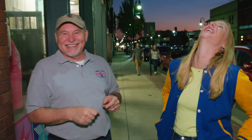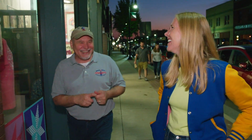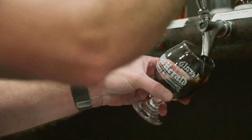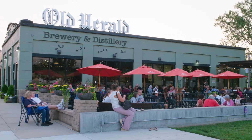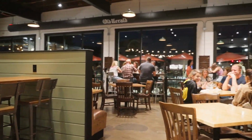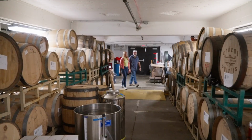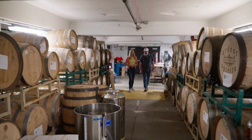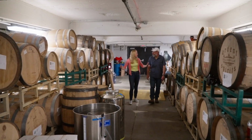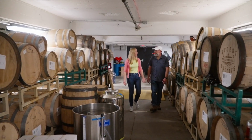Oh, no. Mike is truly bringing out the cheese, or rather ketchup, and that merits a stop for a drink. Derek Reiser invites me into Old Herald Brewery and Distillery to learn about Collinsville. Collinsville is home to the world's largest ketchup bottle and also is the hub for horseradish. Horseradish capital of the world.